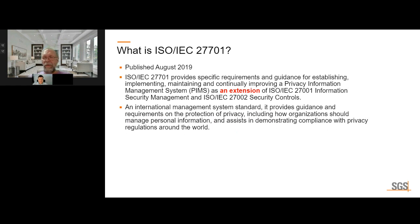27701 is an extension to ISO 27001, and that is also a very important statement. And that really means that an organization cannot be certified to ISO 27701 by itself. There's always the requirement to be also certified to 27001, and only then can an organization get certified to 27701 as well. Now, don't get me wrong, this certification against the two standards can be done concurrently, but there cannot be any 27701 certificate without an underlying 27001 cert.